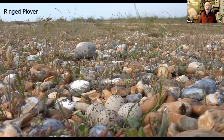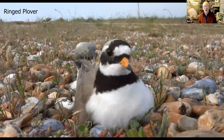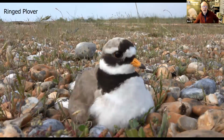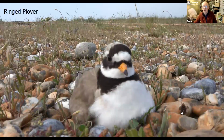So I hope you can see the eggs in the foreground. And here's the female ringed plover coming back and settling down on those eggs, keeping all four of them warm with her brood patch, where she's lost the feathers so that the eggs can have contact with her hot skin. And they're doing okay here at Rye Harbour.